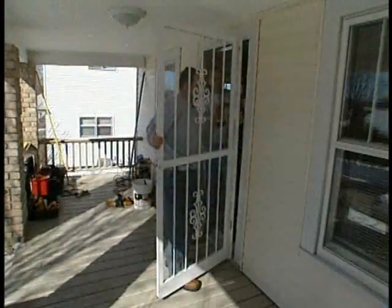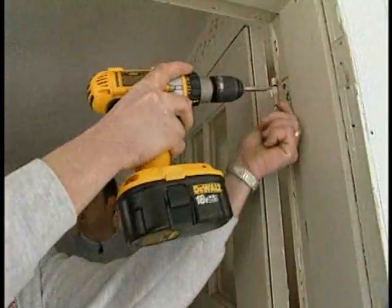So I'm anxious to see the process. Let's get out of Mike's way and see how we do it. Great. The first step in the process is for Mike to remove both the security and main doors.